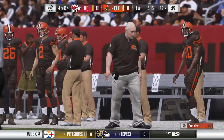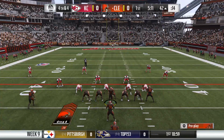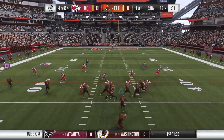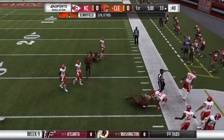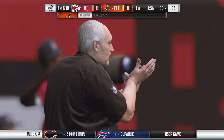Feeling like they're not quite in field goal range yet. They're going to go for it on fourth down. All right, here we go. Now Mayfield on fourth down. To the right side and complete to Njoku. And he's able to get it to the 33. Good enough for a first down.